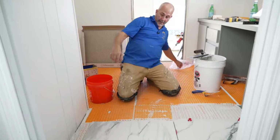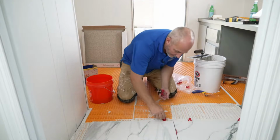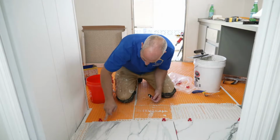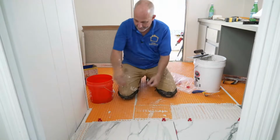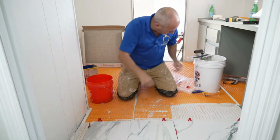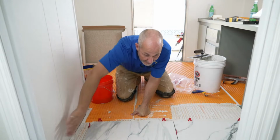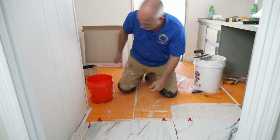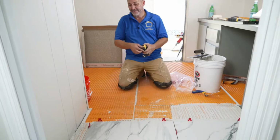Now, we're going to get past this row and into the next row, because then I can actually show you what I'm up to versus talking about it. That'll get on camera. But first, I've got to cut a piece of stone over here for this side, right up against my wall. All right, let's get a measurement here.